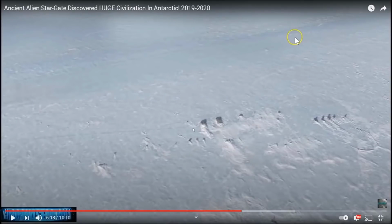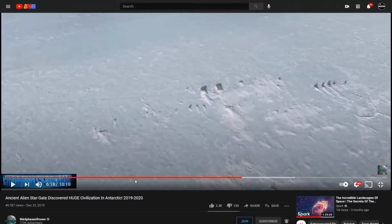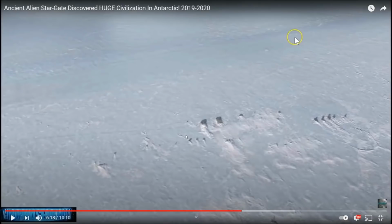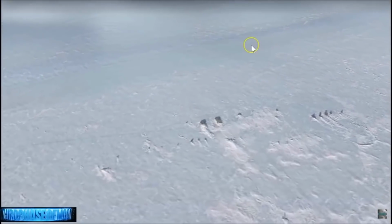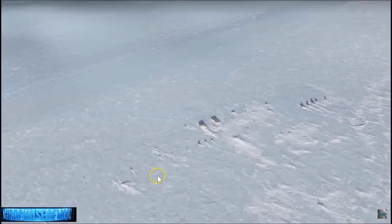This is great. Wow, what a find. So this was a couple of years ago. I'd like to see where we are now. Is it a couple of years ago? Yeah, December 23rd, 2019. About a year and a couple months. Enough to land the largest aircraft that we know of, C-17s, military craft.